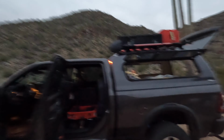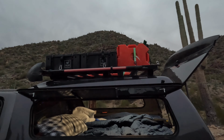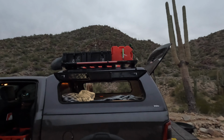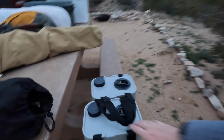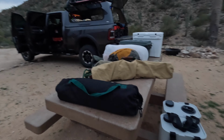We got camp set up. I'm so excited to start the Camino del Diablo. We got all our... There's Bella. We got all our overlandy cool stuff up there. Our gas cans are full. We got these new Dometic water jugs. They're empty. We're going to fill those up tomorrow. We've got enough water with us to get through tonight. These are what we're excited about.